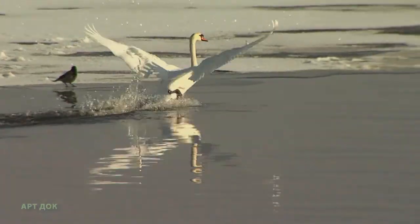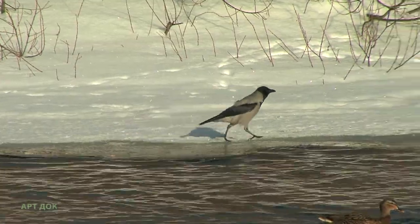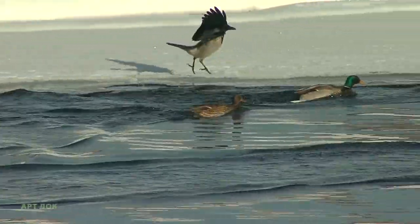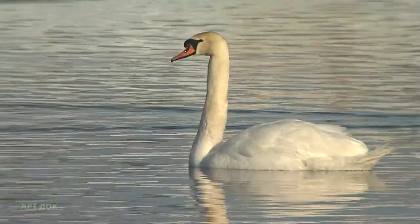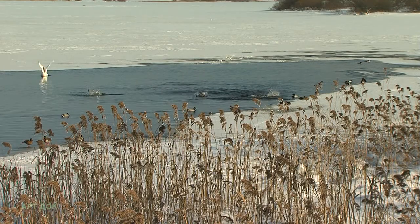On the nature reserve, the birds feel safe. They can find enough food, and the cold doesn't bother them. Winter on the Volga Delta doesn't last long. Soon, the spring bloom will come, and a new cast of characters with new roles and storylines will come with them to the region.